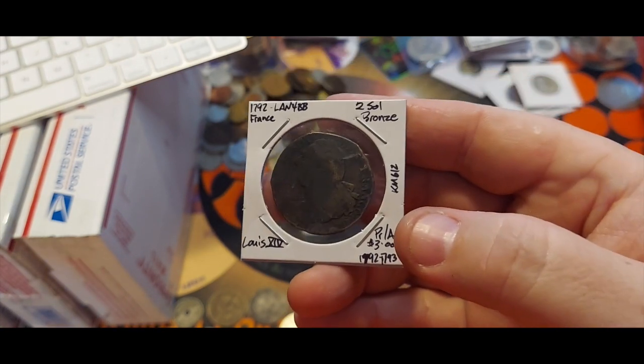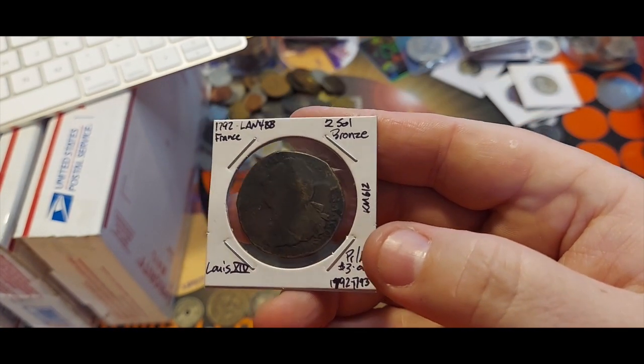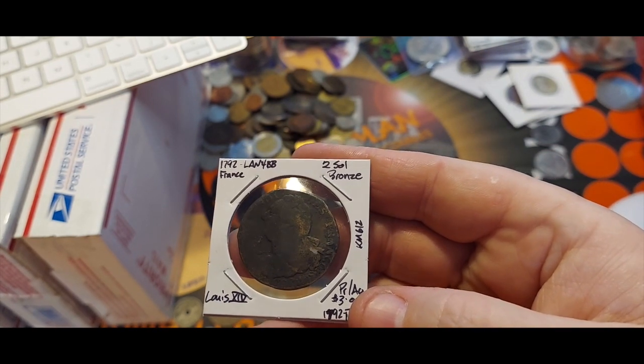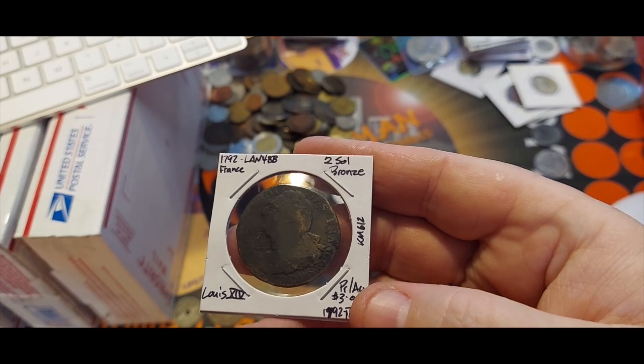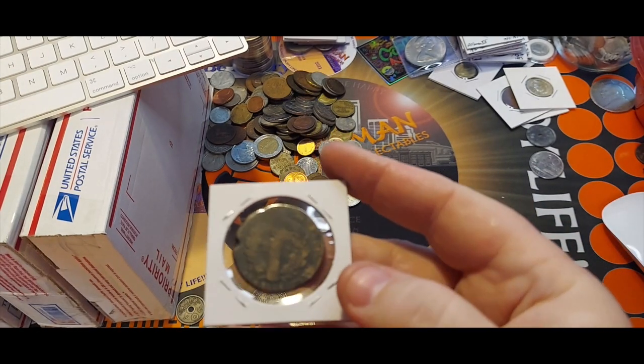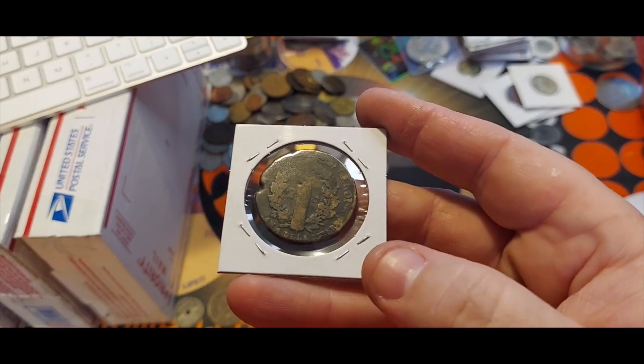King Louis the 14th, who was the king during our revolution. You can barely see the two S on both sides.